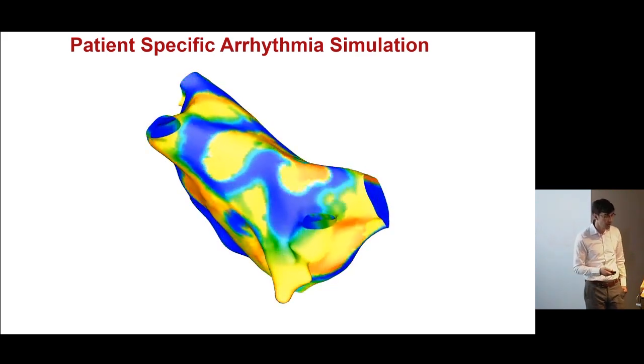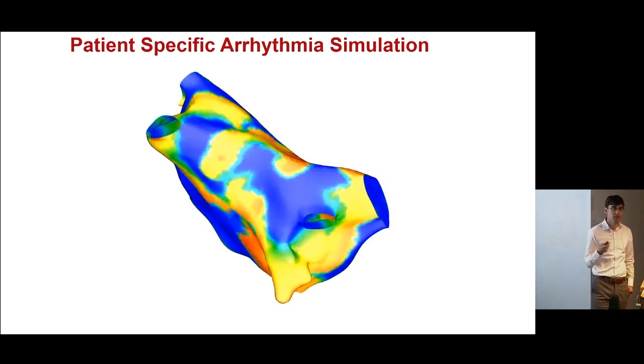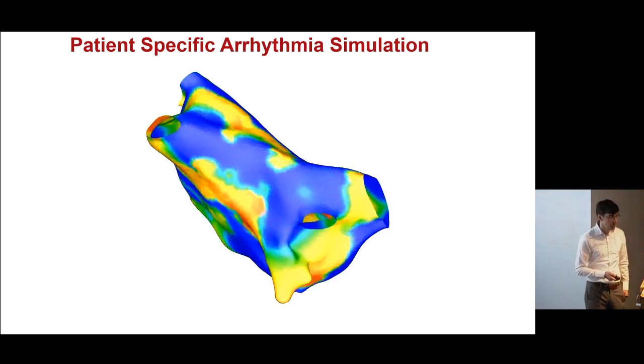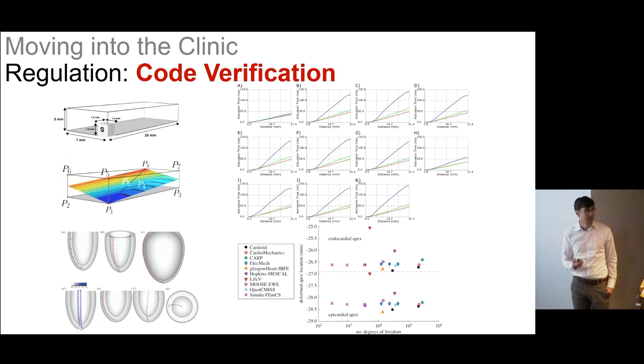how we can get more information out of the clinic, but we would really like to move these ideas from interpreting the data to applications. This has been a process that we've been thinking about for a long time, and one of the first things we had to do was convince our collaborators that the code that we were writing was actually solving the equations that we'd written down.